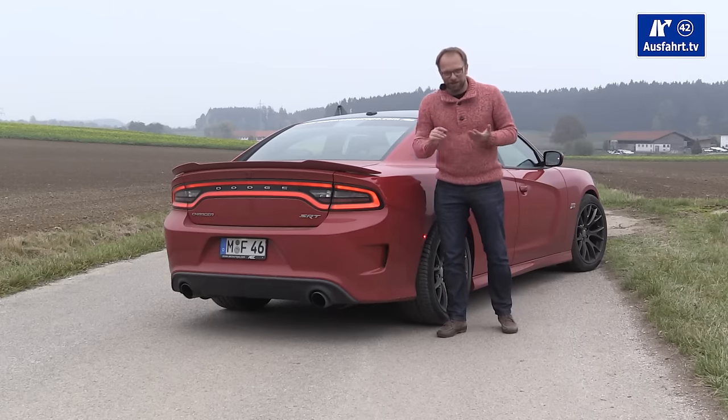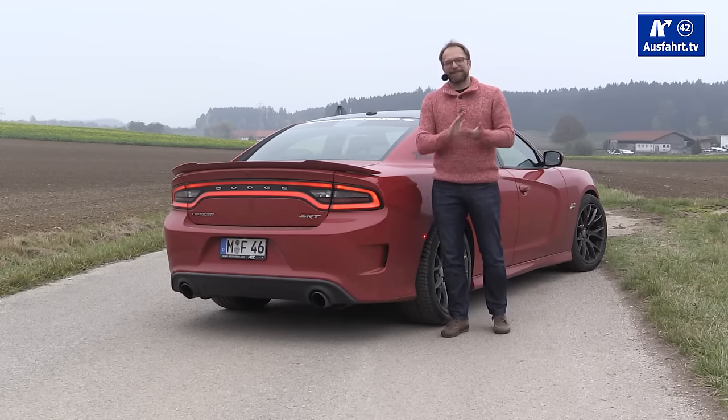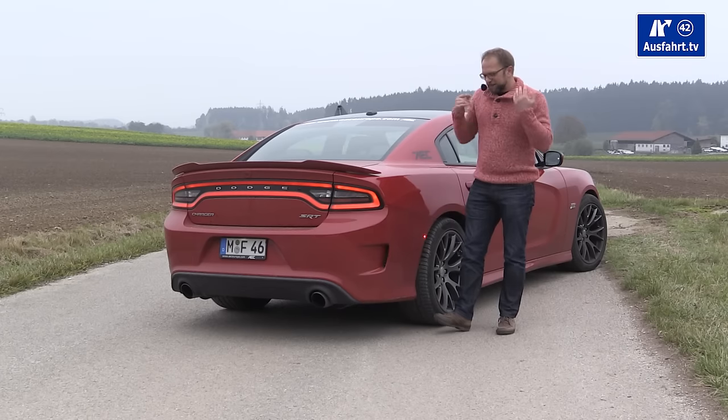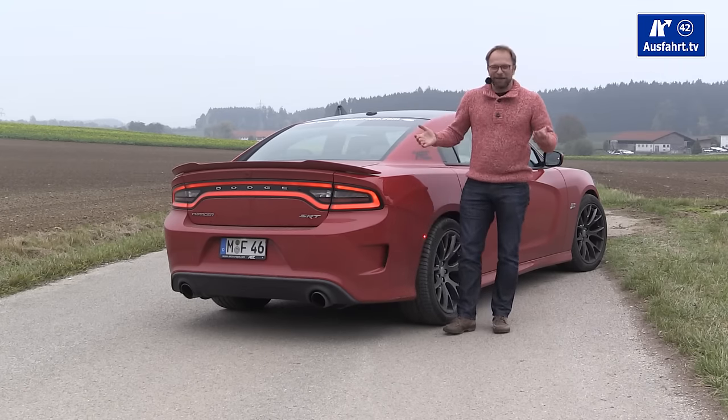Well, ages ago, I was an exchange student in Kentucky, spent one year there, and that gave me this passion for American cars. I like them, I really do.